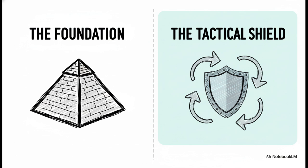Then you've got the other 20%. This is the tactical shield, and it's called Dually. Now, this part is way more nimble. It rebalances every single month to react to what the market is doing right now. Its job is to adapt, to chase growth when things are hot, and more importantly, to shift into a defensive mode when things start to look a little shaky.